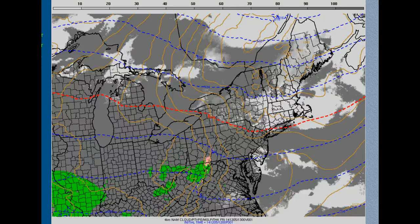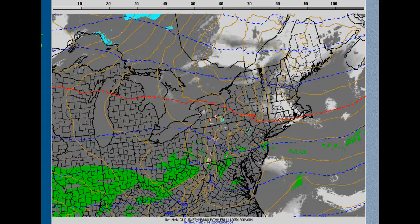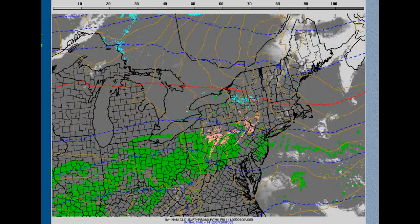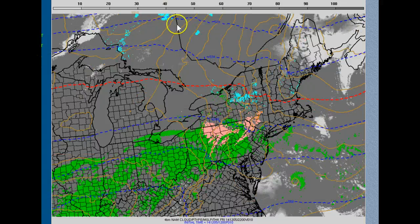Okay, this is the 4-kilometer WRF model, American model, and the resolution at 4 kilometers captures some pretty good features. This is precipitation type, and you can see the gray as the clouds is illustrated. That red line here, this is the 540 meter thickness. Anything to the south of that red line generally falls in the form of mixed precipitation or raindrops. Anything to the north of that stays as all snow.